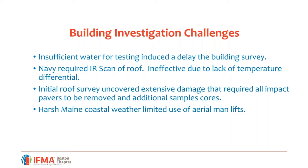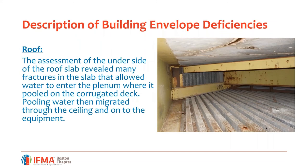And then we ran into unforeseen conditions where initially a lot of the pavers, we were going to move some of the pavers, but we ended up having to remove all of the pavers in order to identify the problems.